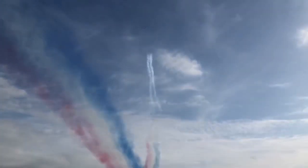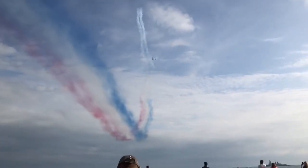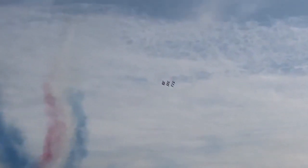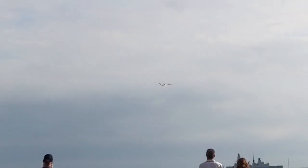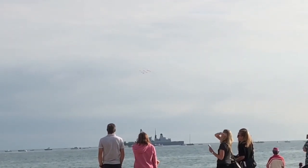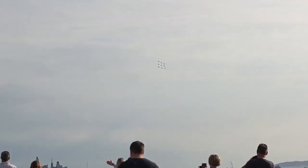As Red One brings the jets over, he's about to twist them around to the right. Red One for 2018 is Squadron Leader Martin Hurt. Martin is a former Harrier and Typhoon pilot. He's previously been a Hawk instructor and returned to the team in his first year as team leader.